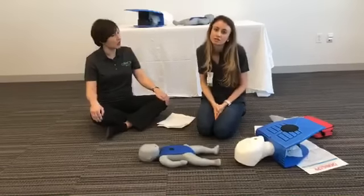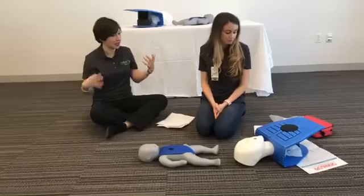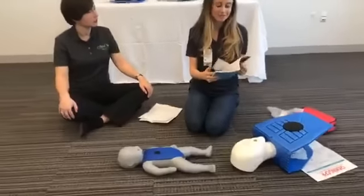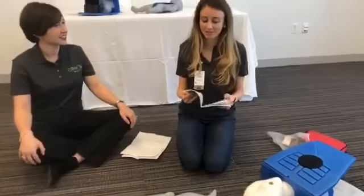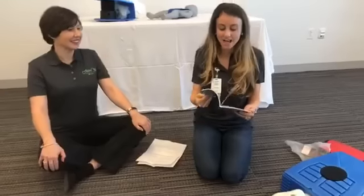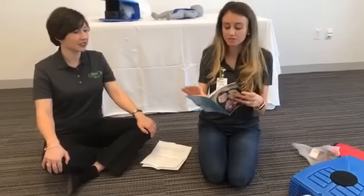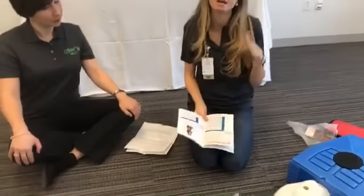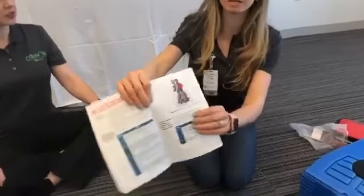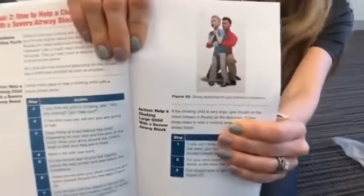So let's start with the child again for choking. Let's say they're choking and they're conscious, what do you do? Since we can't really practice the Heimlich on a child, don't go home and practice on your kid, because that could be dangerous. I'm going to show you the picture of the hand placement. This would be for a child who is above 1 year of age to the signs of puberty. Your hand placement is right above their belly button.